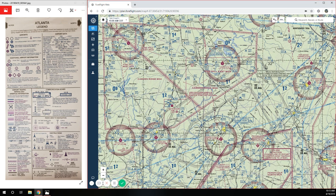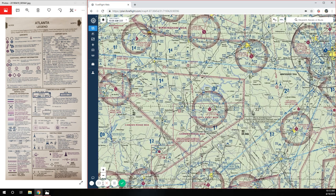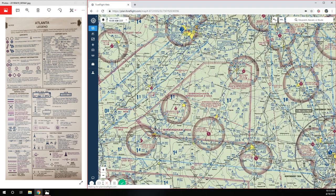So right here, this 88 is our line of longitude, whereas this 32 is our line of latitude. We don't really ever have situations where I ask you, hey, what's our lat long right now? That's just not something I really do. So now we can talk about different airspace.